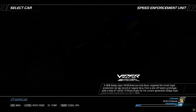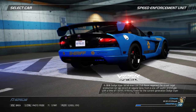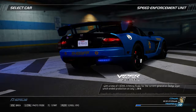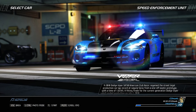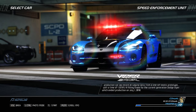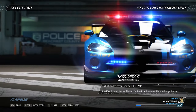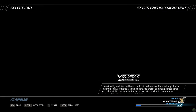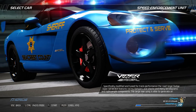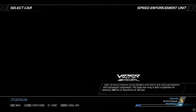A 2010 Dodge Viper SRT 10 American Club Racer regained the street-legal production car lap record at Laguna Seca from a one-off exotic prototype with a time of 1 minute 33.915. A fitting finale for the current generation Dodge Viper, which entered production on July 1, 2010. Specifically modified and tuned for track performance, the road-legal Dodge Viper SRT 10 ACR features racing dampers and shocks and many aerodynamic and lightweight components.